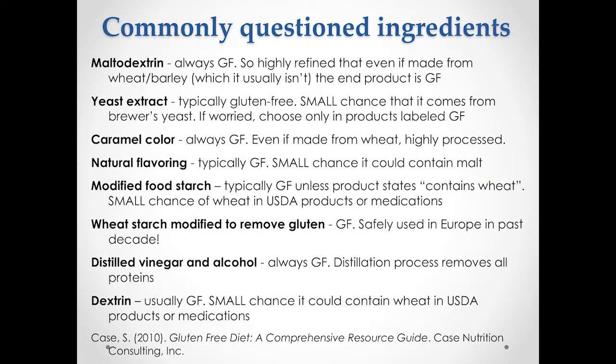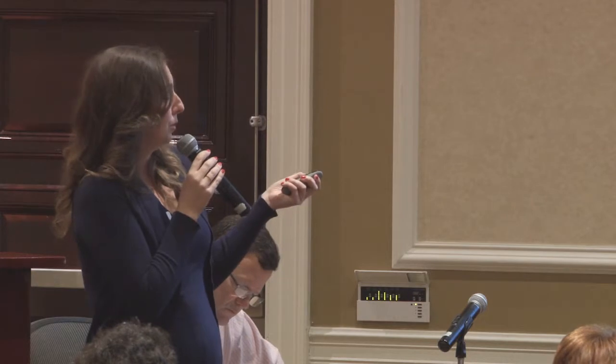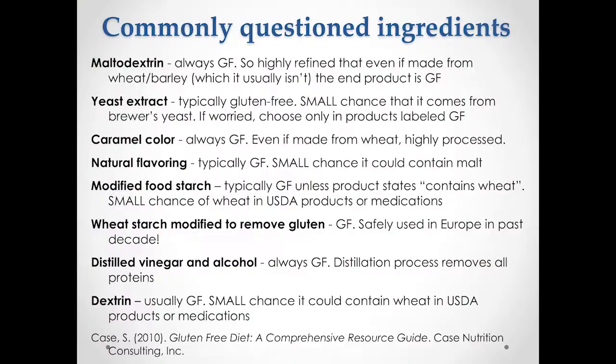So like I said, wheat starch modified to remove gluten is allowed in gluten-free products, and it's been safely used in Europe for the past decade before we had our labeling law. But it should say wheat starch modified to remove gluten. Distilled vinegar and alcohol. This is always gluten-free, okay? So we do not need to worry about our mayonnaise made with white vinegar. We do need to worry about malt vinegar, but that's the only one.